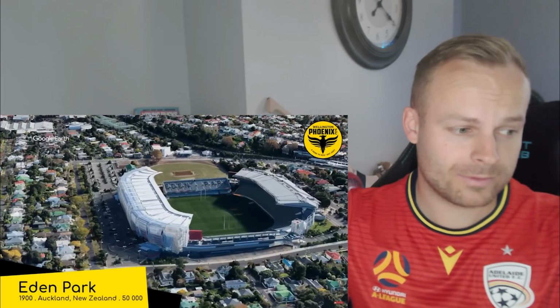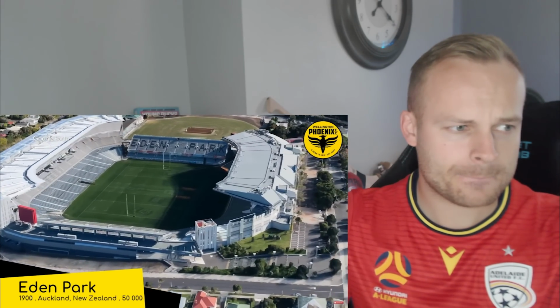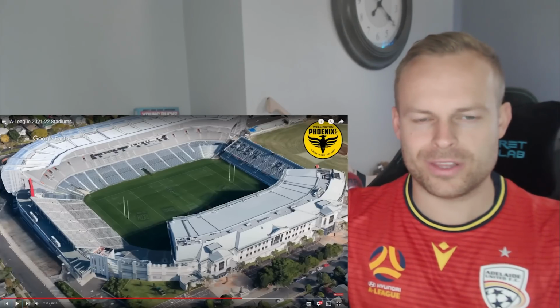The Knicks also play the occasional match at Eden Park, New Zealand's biggest and most iconic stadium. It's more well known for rugby and cricket, of course. It does look like they forgot to put the rest of the jigsaw in though, doesn't it?